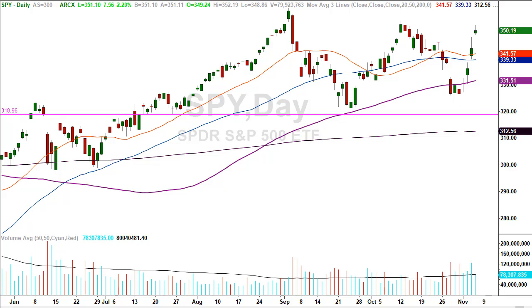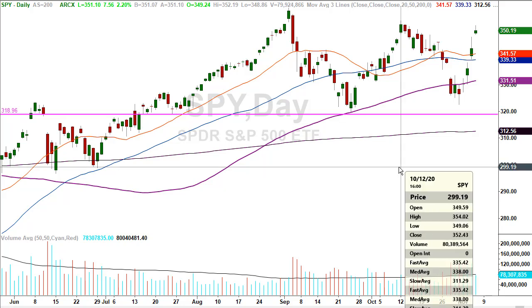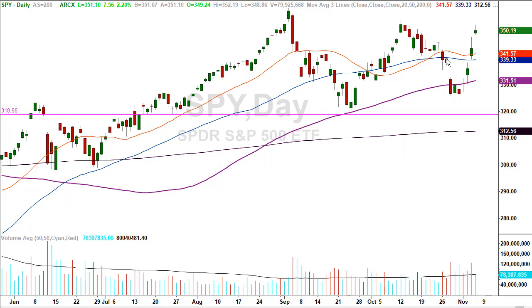Pretty interesting round tripper. What am I talking about? I'm talking about the high that was made on the 12th of October. We're basically in that zone. We took a round trip in 3 weeks. Now, as we look at the daily chart, what's jumping off the page? Let's just do an assessment of a couple of different things. A, where are we? We're into what normally would be, under normal garden variety market conditions, an area of resistance.